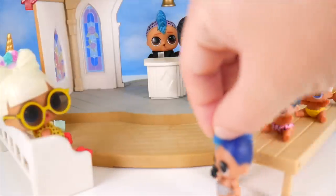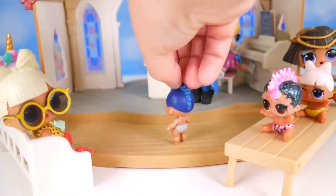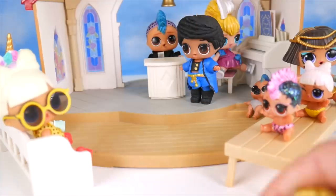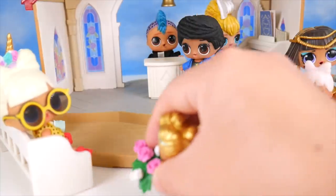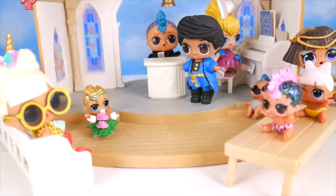Here comes our little ring bearer. I'm not a bear. Not bear, bearer. Oh yeah, I got the rings. Here you go. And it's our little flower girl. Flowers. Good job, little Lux.